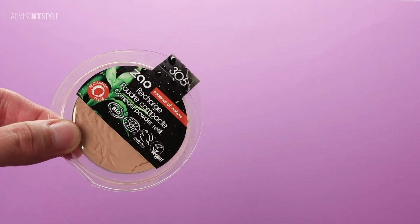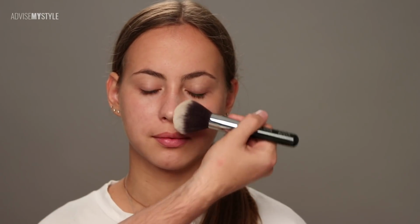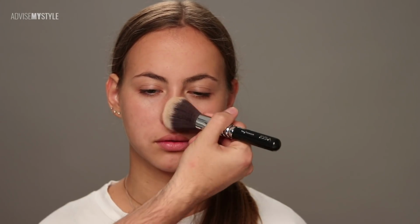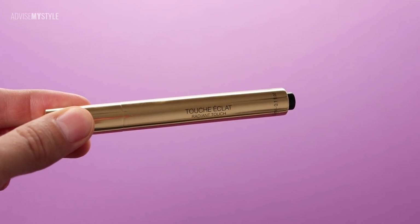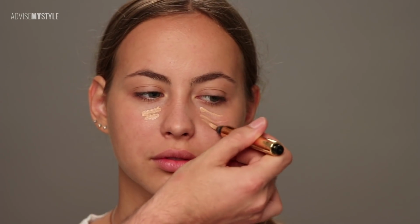So I'm going over with Zao's powder, Poudre Compact. It's natural, vegan, bunny-friendly makeup. So tapping it over, especially here where I applied the color corrector. It's like eight hours of sleep in a click after I applied the foundation, because now it will stick. It will hold on forever.